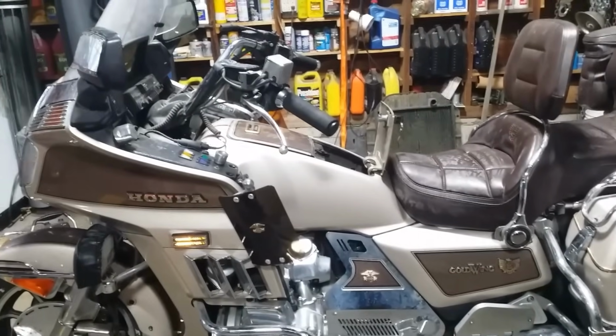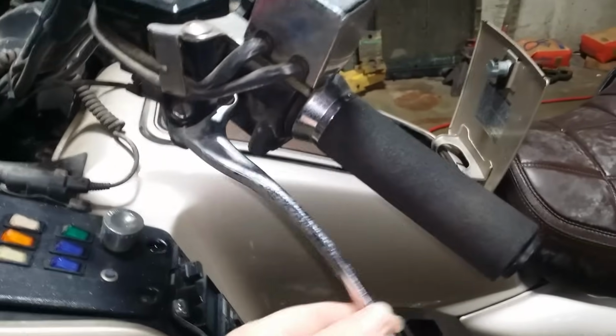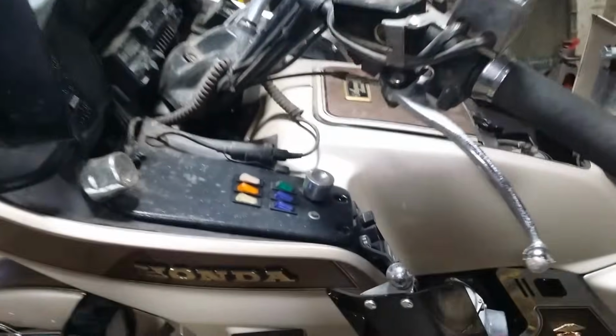The controls all seem to work. Right now the clutch reservoir is dry. I may open that up and put some DOT 4 brake fluid in there because we got nothing happening here. You do want to be sure you use DOT 4 in this because that's what it came with. That's what it tells you to put in it.